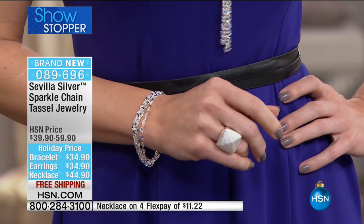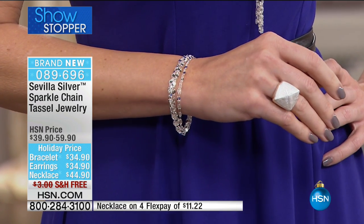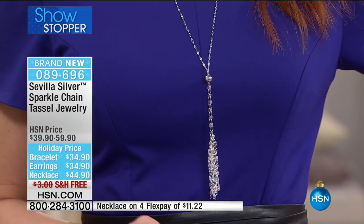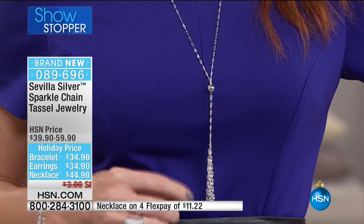So if you love having that... Look at that on her. Like constant candlelight around you. She looks like a goddess. You are a goddess, Kate. Come on, Kate. You're a goddess. You're like, I'm going to come to work every day and expect this kind of glory. And you deserve it, Kate. We all do.